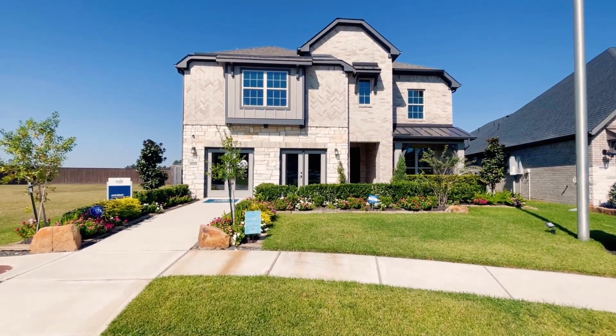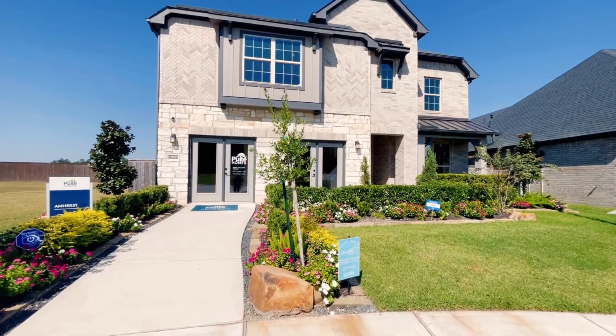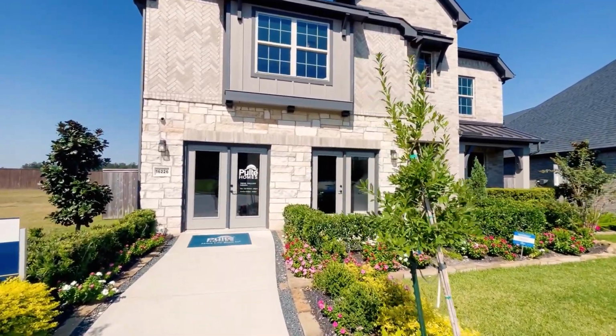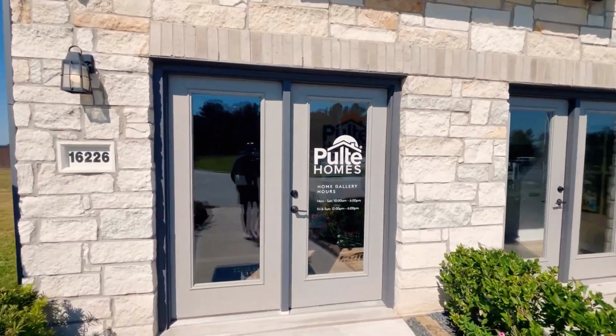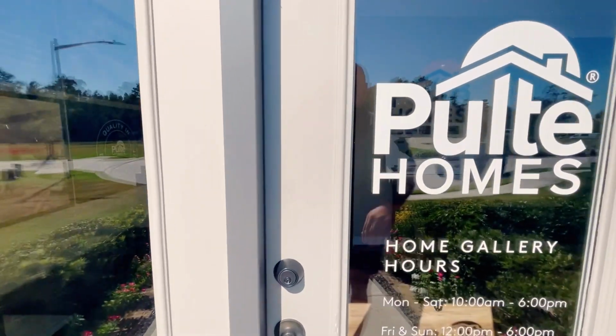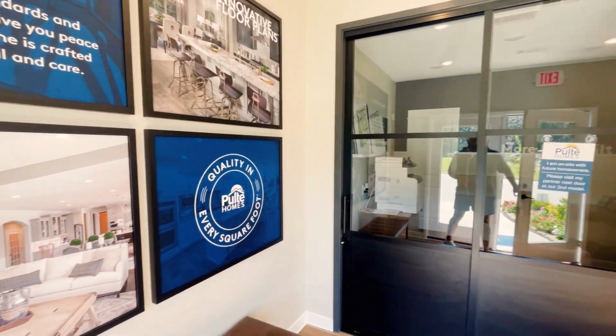All right, guys, so here we are. This is the first house again. This is the biggest, nicest one. This is the Amherst plan. So this model is called the Amherst. It's a 2-story, obviously, 2,772 square feet, 4-bedroom, can be built as a 2.5 or 3.5 bath.